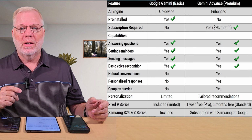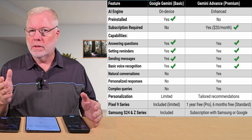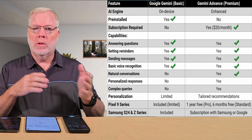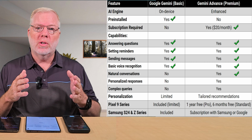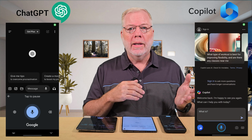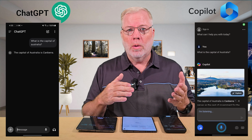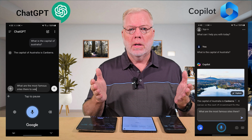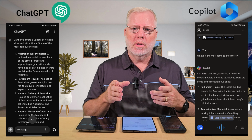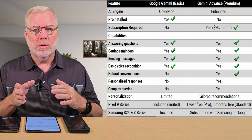Now, where things are different and get a little confusing is the rest of the features that you get with advanced, such as natural conversations. You don't get those on the basic, but you get those on the advanced, which is interesting because I can have a conversation with ChatGPT or Copilot and continue on the subject matter just by asking more questions. It'll stay in context. So I'm not sure why I would want to pay more for the advanced on the Gemini to do what I can do now. But let's continue. Personalized responses.